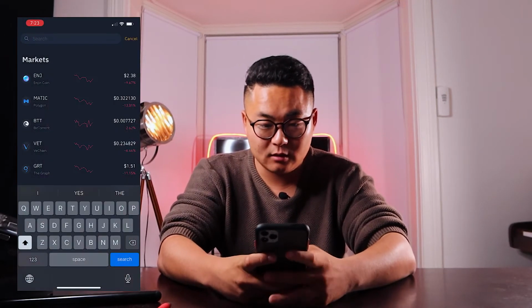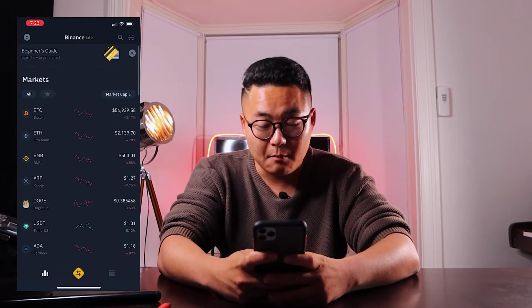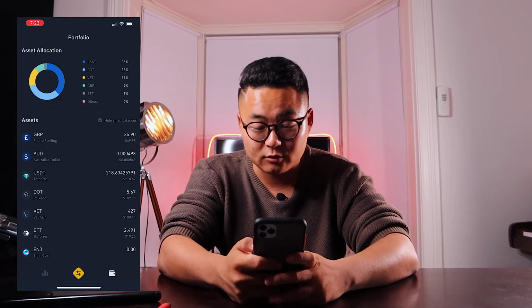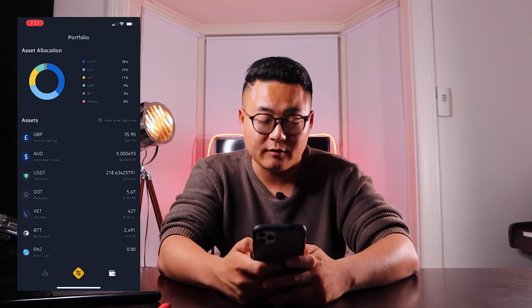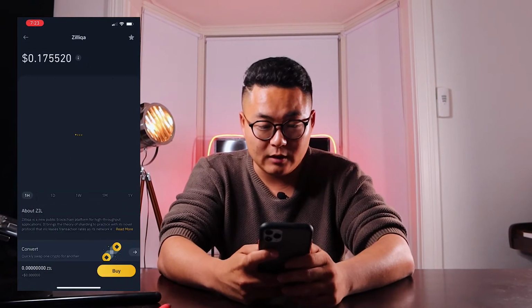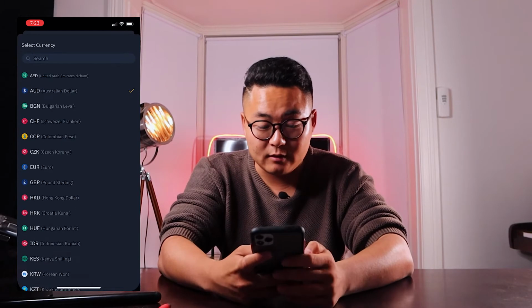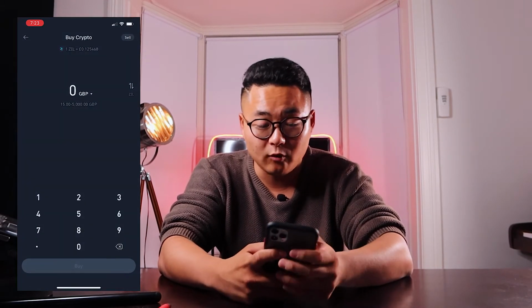So let's get on with this. We've got Zilliqa that we need to buy. So we're gonna go here, type in Zilliqa. Wait, first of all, let me see how much pounds, because I know Zilliqa needs pound sterling to be able to do so. 35.90 pound sterling is 49.95 USD, close enough. So I'm just gonna go to Zilliqa here, and then I'm gonna press buy. And then the currency I'm going to choose is GBP. I was trying to buy it with AUD before, but it just wouldn't.